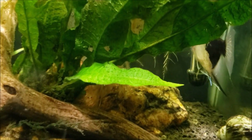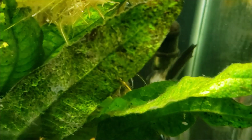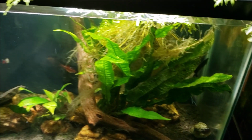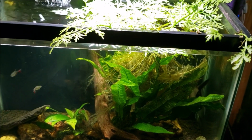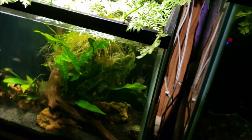I call this my angelfish tank. There really is an angelfish in there. You can see it, back there swimming around. But it doesn't have a whole lot of room to do its thing. So I'll probably get in there and thin that water sprite out in the fairly near future.